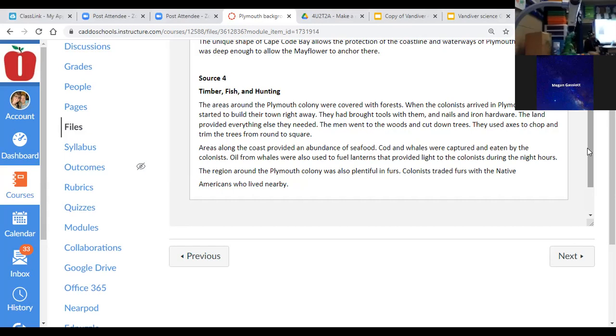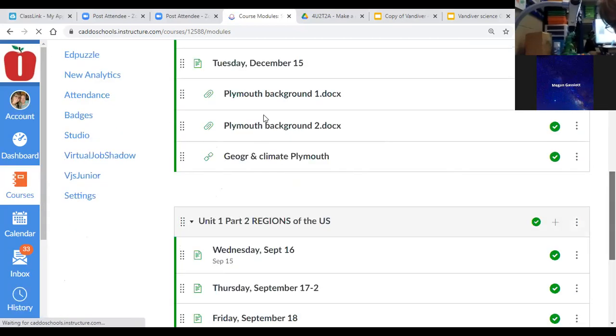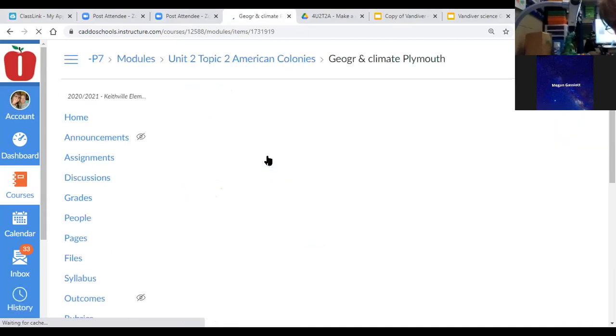Here's the other way you can write it. Go back to your modules. Click on modules. We'll see if this works. Good chance it doesn't. All right, you can click on Geography and Climate Plymouth. Got a link in there to a Google page, Google Docs.